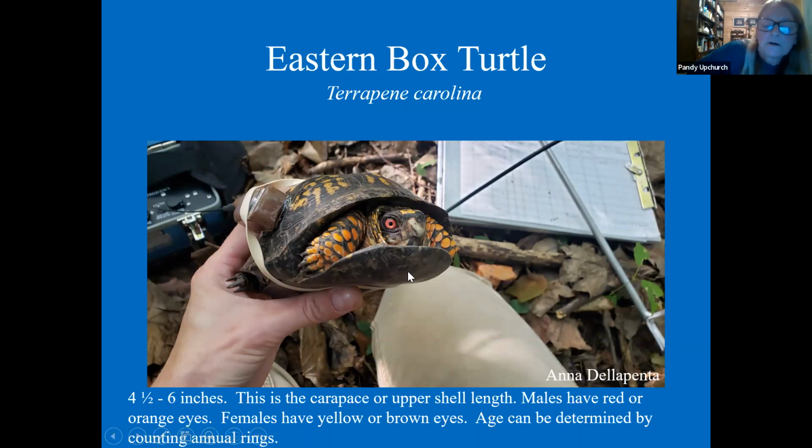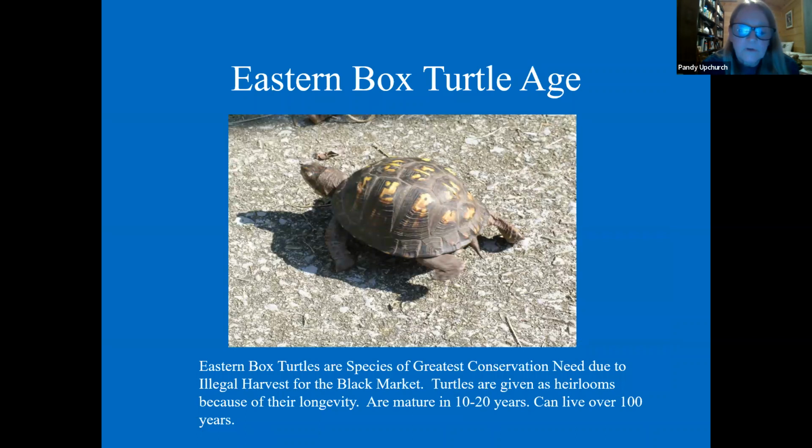And then, you know, kids love this. You can count the number of rings on the scutes on their shell and tell at least how old they are. It's very, very cool. These guys are listed as a species of greatest conservation need due to the illegal harvest for the black market. Because these guys are so long lived, they're given as heirlooms from one family member to another, in particular in Asian countries. So there is a black market for box turtles, and that is one reason we stay on the alert as to how they're doing.